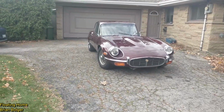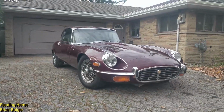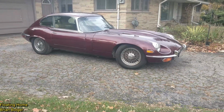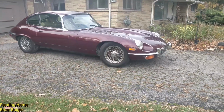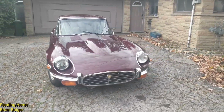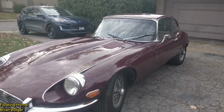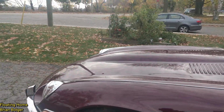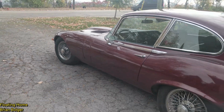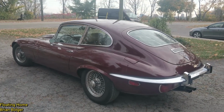1971 Jag. Oh, come on. Iconic profile. This one is a little bit different though. They pulled the engine from it and put in a 92, I think she said, 92, 93 fuel injection engine. Less troubles, more time for enjoyment. Oh, beautiful, beautiful, beautiful.